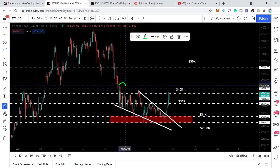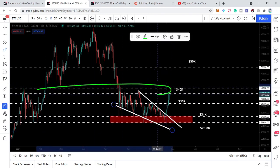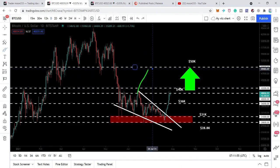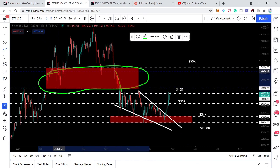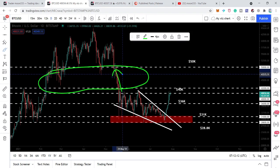And here we have another rejection: the price action moved down, moved up again, was rejected by this resistance of $42,000 and dropped down again and formed this falling wedge pattern here. Now, we are above $40,000, so there is a very strong probability that the price action will break out the $42,000 as well. Then an imminent move up to $50,000 can be expected, because you can see that we don't have any significant resistance or support between $42,000 and $50,000. And after breaking out the $50,000, there will be another imminent move to $60,000 as well.